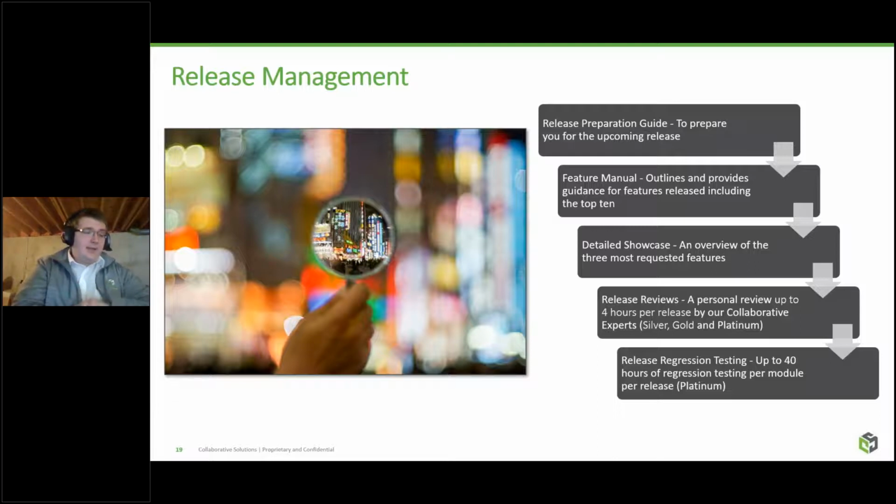Last and not least is something that has been asked for a ton, and I'm excited that it's here, is regression testing. So we can offer regression testing per module. We can come up with custom scripts specifically to what you need. And then that regression testing can help drive through a lot of the pain points and the time that you might have on your different releases.